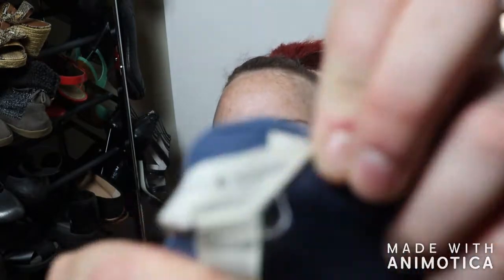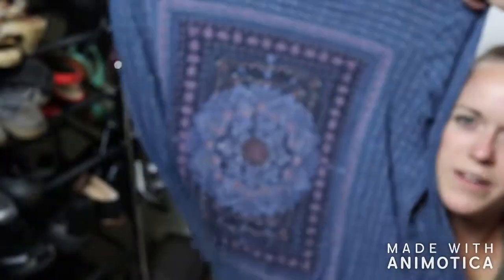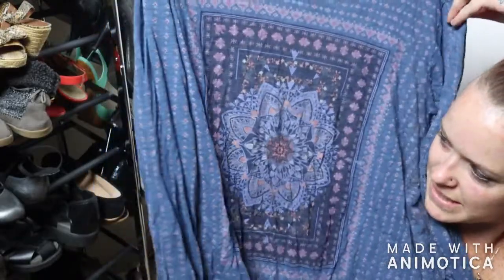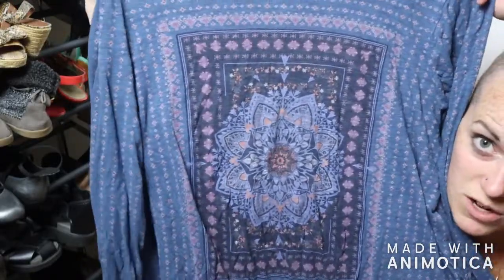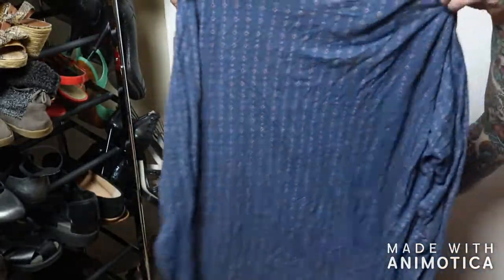I do believe this is another Lucky Brand. I was right. Okay, so it's Lucky Brand, size 2X. And it is a multiple print top, too. So this is that bandana style with a giant mandala in it. Long-sleeved, scoop neck, and then the back is just solid. I mean the solid print, like it doesn't have another mandala in the back.